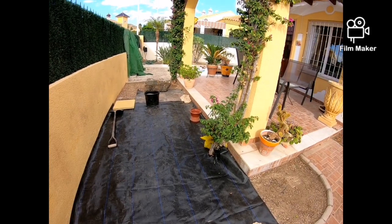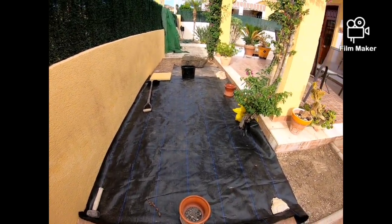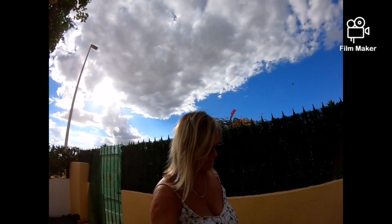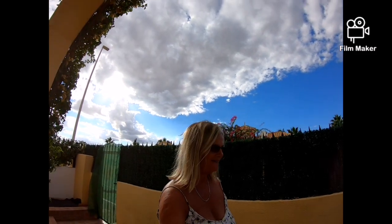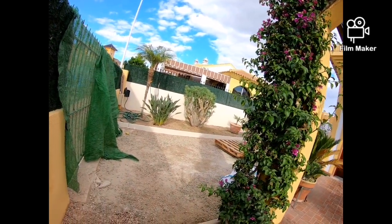Everything's been moved off it and onto the patio, so it's all looking very untidy and dusty and dirty. But believe it or not, we are actually not too far away from the end. We reckon this week should see it finished, and if it doesn't, then tough, because we've spent enough money on labour and everything else. It's cost a fortune, but it will be worth it in the end. So anyway, I'll show you round.